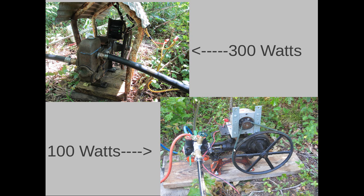These are old piston pumps, so this wheel here spins around. There's a little rod that goes back and forth, and there's a piston right in there that shoves the water out. This one up here will pump about 10 gallons a minute. This one down here will pump about 3 gallons a minute. The advantage of these old pumps is that they're infinitely rebuildable. They are simple cast iron. As long as you don't freeze them out in the wintertime, you can rebuild them forever. They also can pump water at any speed.